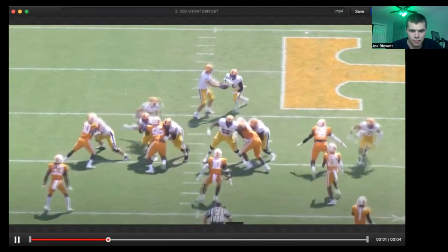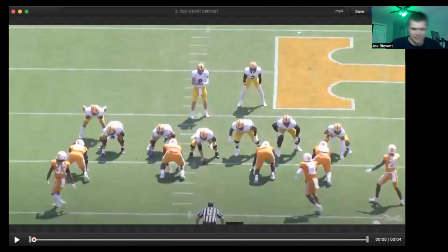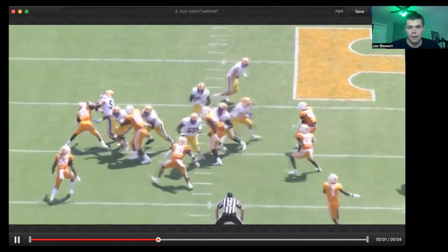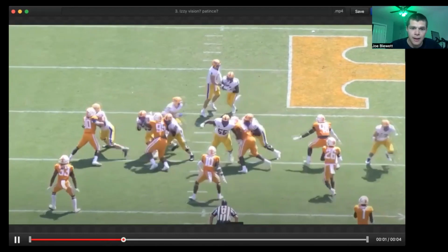Now, in terms of what I'm talking about with vision and patience, he doesn't always have it. I saw some people saying he has good vision, he has good patience. I'm not on board with those people. I don't think one or two or three good plays of vision shows that you have good vision. I think it has to be a pretty consistent thing.